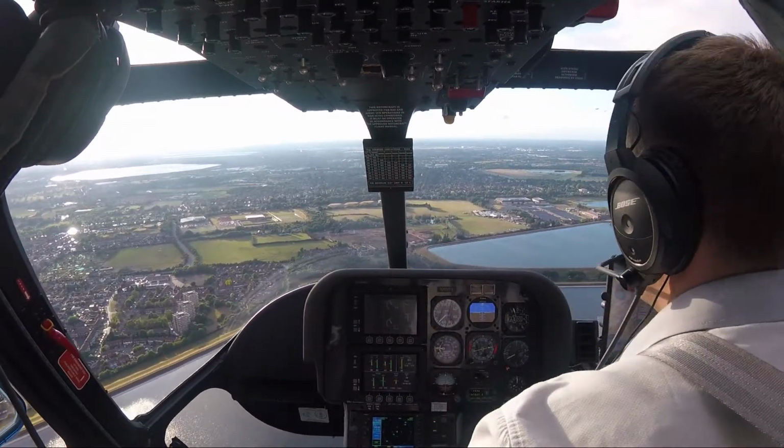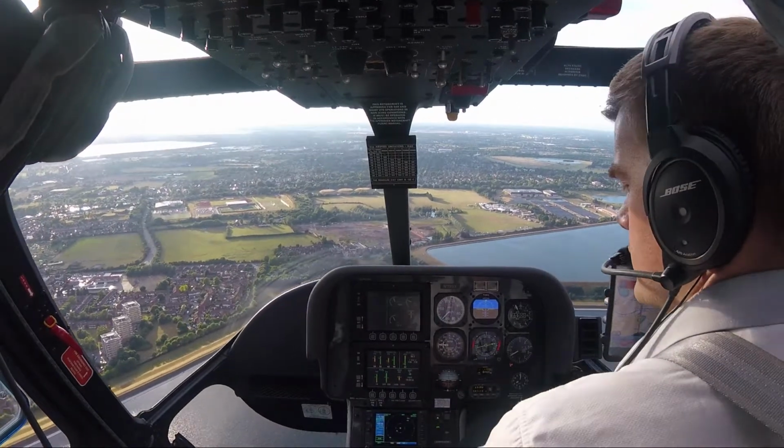118.7, make sure we're still descending. Landing light can go on so they can see us.